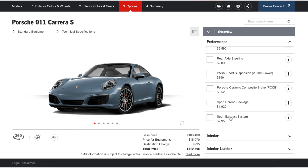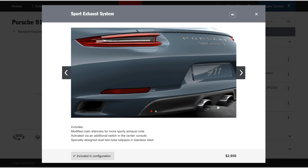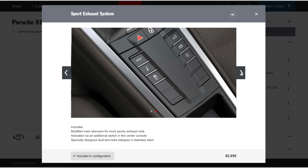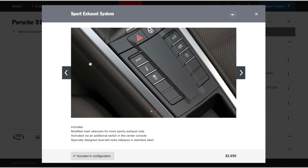And the Sport exhaust system. Now this is a really interesting one. I really want the Sports exhaust system because I love the sound of the new car, and obviously you need the Sports exhaust system to really get the most of that sound. However, I like the 4 tailpipes, and if you turn on Sports exhaust system, you have to have the 2 tailpipes, which makes it look like a Cayman, if you ask me, but maybe I'm wrong. Oh look, the Sport button's there. And it adds this little button on the inside. I guess I'll get over that.